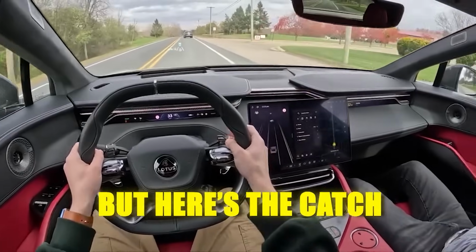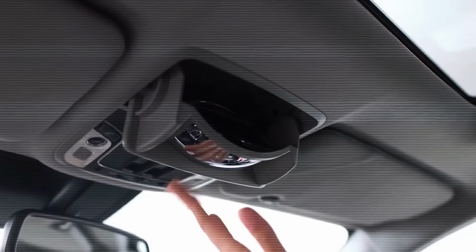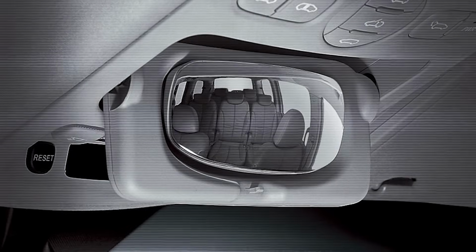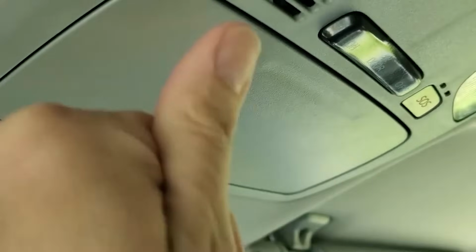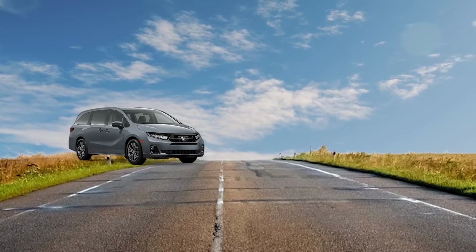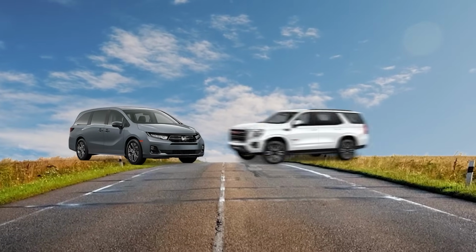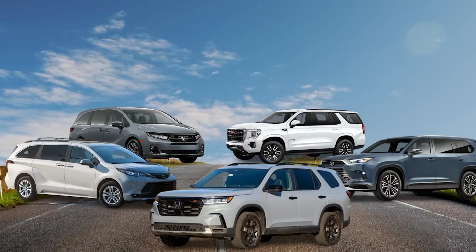But here's the catch. Most drivers don't even know it's there. It's often hidden in plain sight, tucked inside the sunglasses holder above the rear view mirror. Just open the holder gently. There's your mirror, angled perfectly to give you a full view of the back. You'll find this in models like the Honda Odyssey, GMC Yukon, Toyota Highlander, Sienna, and Honda Pilot.